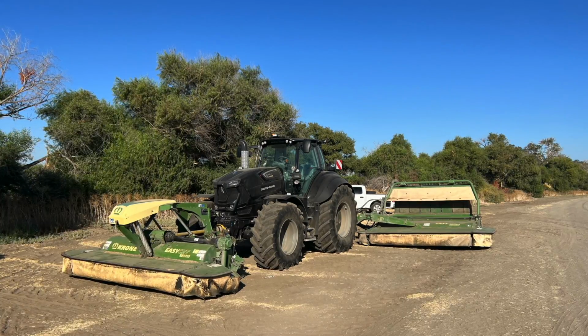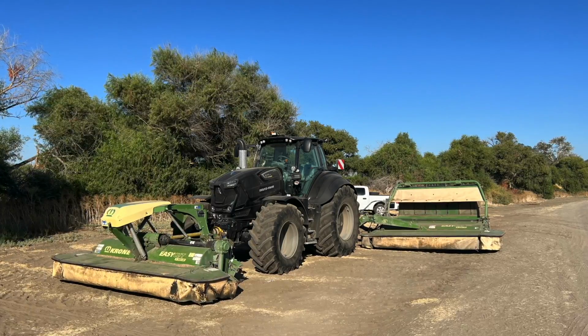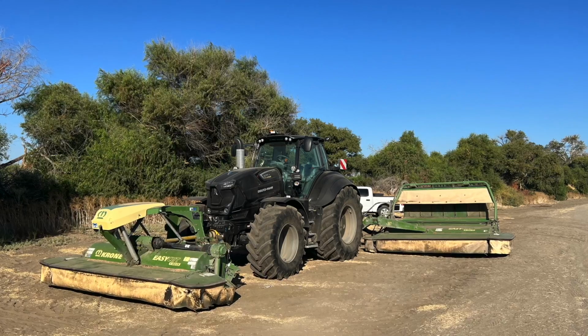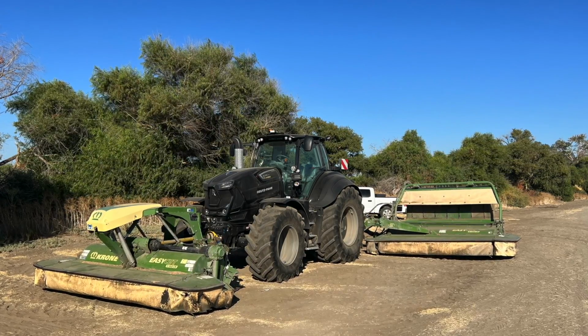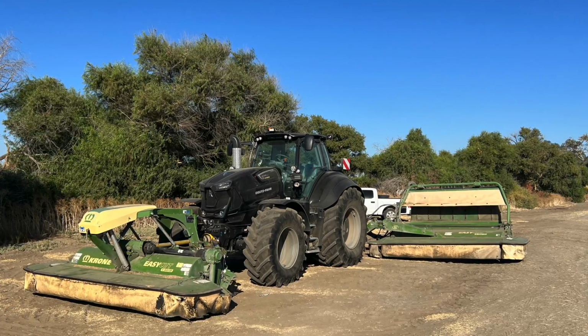Here's the Deutz 8280 I was talking about, the Warrior Edition on the black paint scheme with the Krone triple mowers. Now, I did get to drive this out to the field, did get to mow a little bit with it, and then I had to get back to the airport, so I didn't get to stay and get any footage of it in action, but looks like a pretty nice setup.